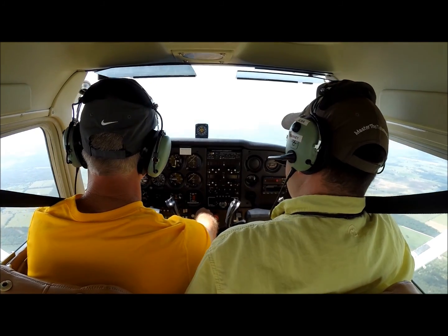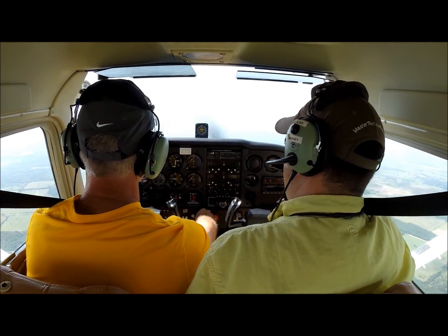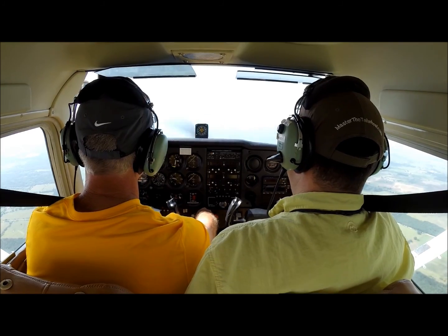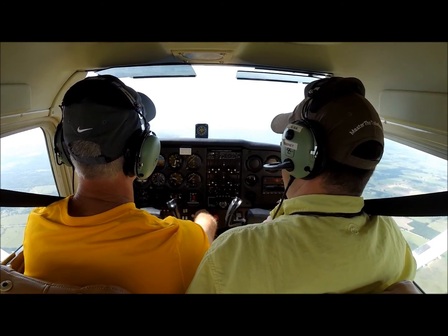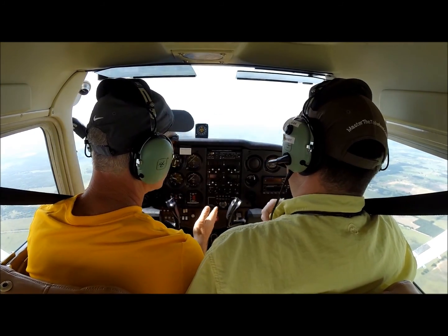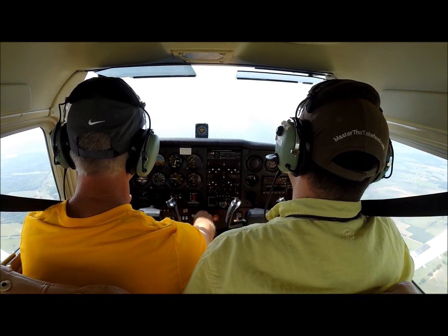You know, problem number one is that we've stalled, right? So we've got to fix that above all else. But can we keep the airplane straighter in the setup? Yeah. We turned, like I said, about 40 degrees in that setup. And I was giving too much right rudder? A little bit too much right rudder.